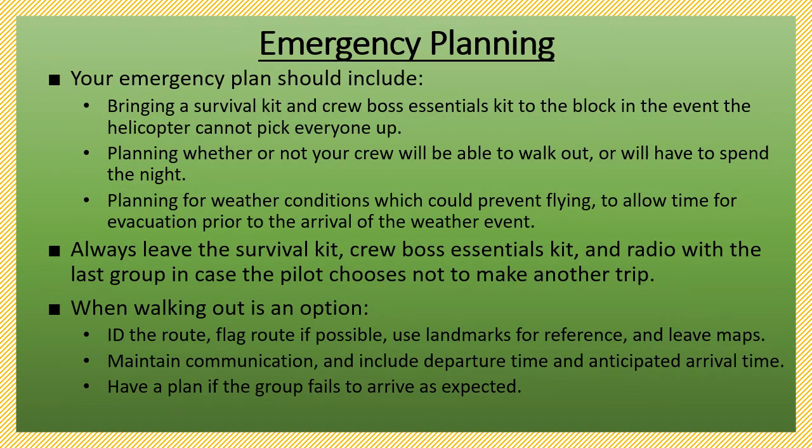Emergency planning. Your emergency plan should include bringing a survival kit and crew boss essentials kit to the block in the event the helicopter cannot pick everyone up. Planning whether or not your crew will be able to walk out or will have to spend the night. Planning for weather conditions which could prevent flying to allow time for evacuation prior to the arrival of the weather event. Always leave the survival kit, crew boss essentials kit, and radio with the last group in case the pilot chooses not to make another trip.